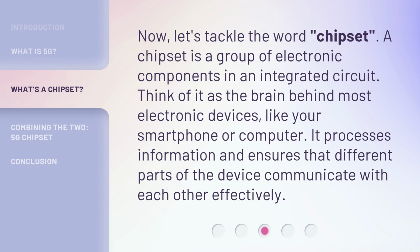Now, let's tackle the word chipset. A chipset is a group of electronic components in an integrated circuit. Think of it as the brain behind most electronic devices, like your smartphone or computer. It processes information and ensures that different parts of the device communicate with each other effectively.